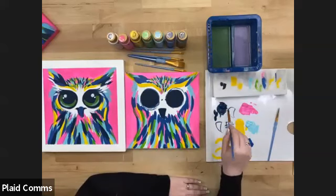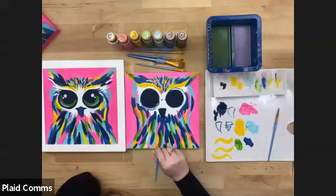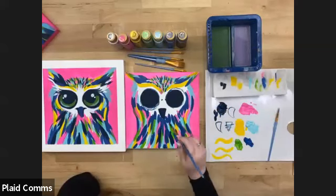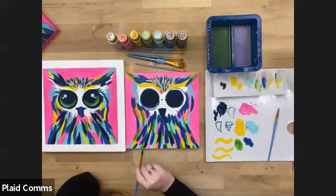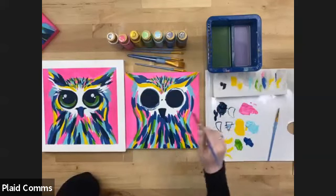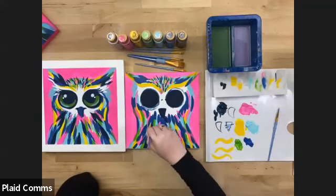We'll do the same thing. So this is going to be sort of a more dramatic addition because this is much darker than the rest of our colors. So it's sort of up to you. If you want a darker owl, you can put a lot of navy blue. If you want yours to be more bright, then you might want to be a little more sparing with your navy. Totally up to you. But again, we're sort of overlapping the other colors, making sure that there's no canvas showing through.